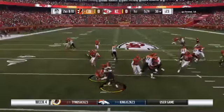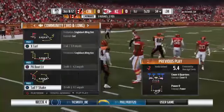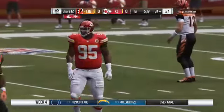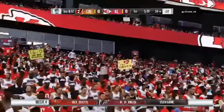This is Howard on 2nd down. And that play going absolutely nowhere as he's belted before he could get out of the backfield. He lost 2 there, and it's 3rd down.